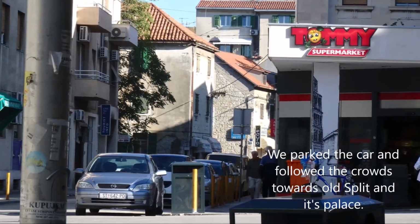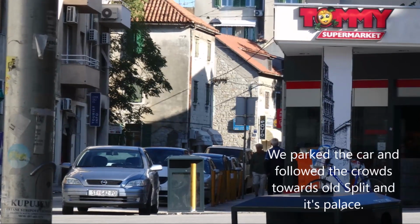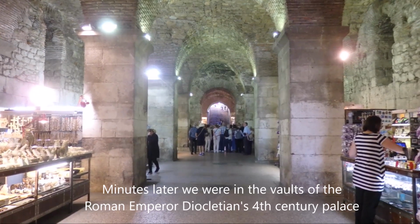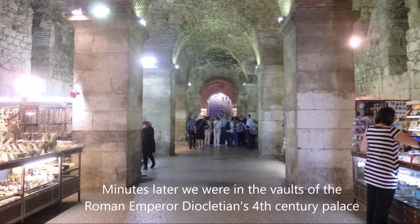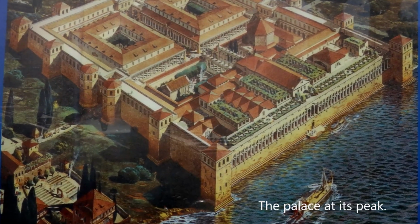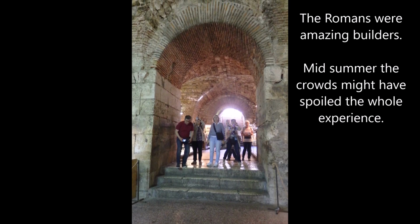We parked the car and followed the crowds towards Old Split and its palace. Minutes later we were in the vaults of the Roman Emperor Diocletian's 4th century palace. An artist's impression of what the palace would have been like at its peak. The Romans were amazing builders.